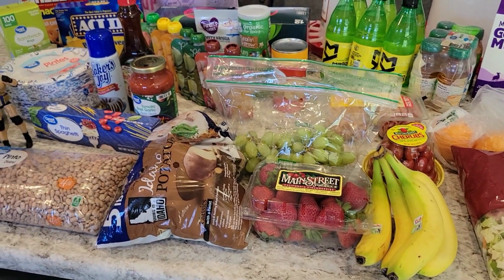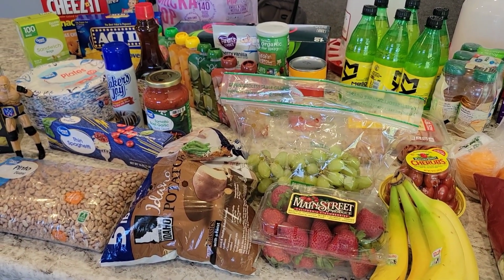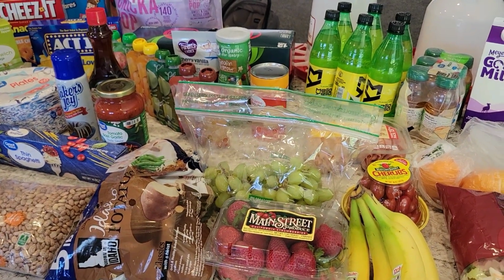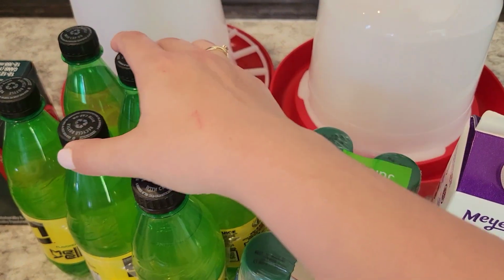So I put most of the stuff over here, but there's a few things that's over on the other counter that I'll show you after we go through all of this. I think it's the dairy and some frozen stuff that's over on the other counter. All right, this is what we got at Tractor Supply.